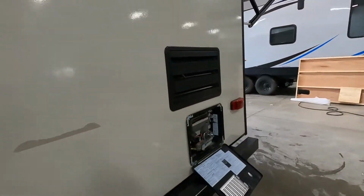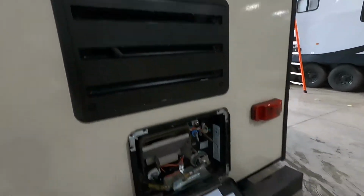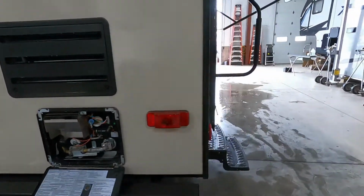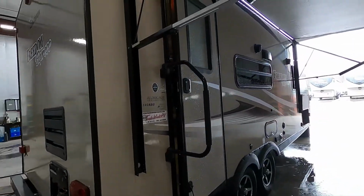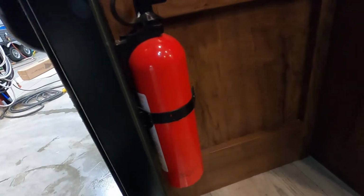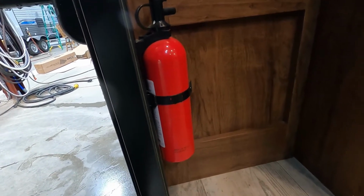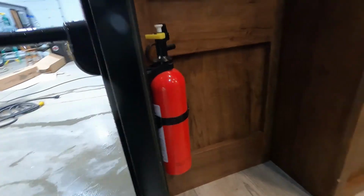On the back, this is access to the back of your fridge. And that is your hot water heater. That about covers everything out here. Let's go inside. Coming up beside the unit, first thing I want to point out is your fire extinguisher. Make sure that you and everyone that's camped with you knows where the fire extinguisher is, usually located at the entry door in case of an emergency.